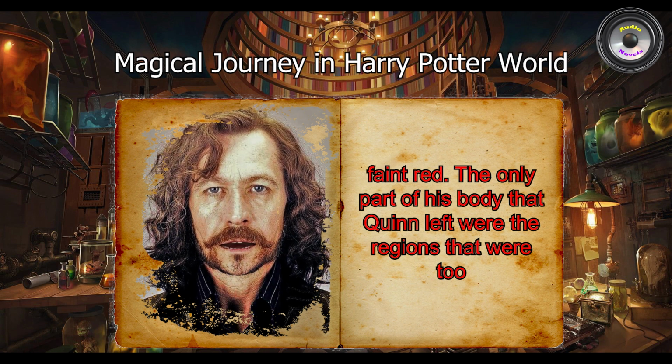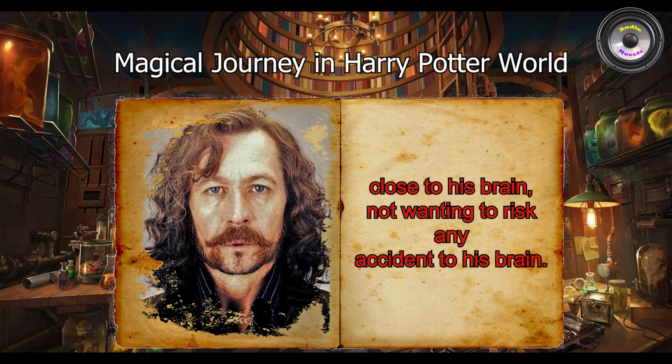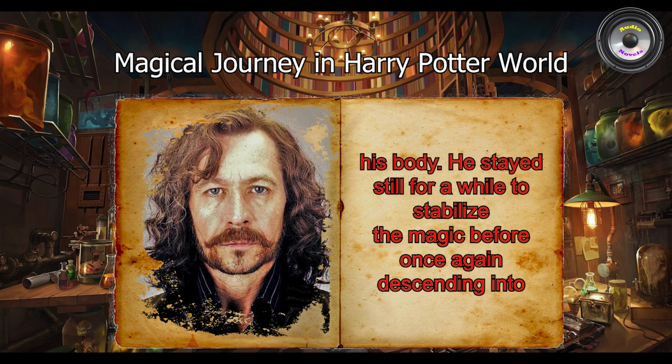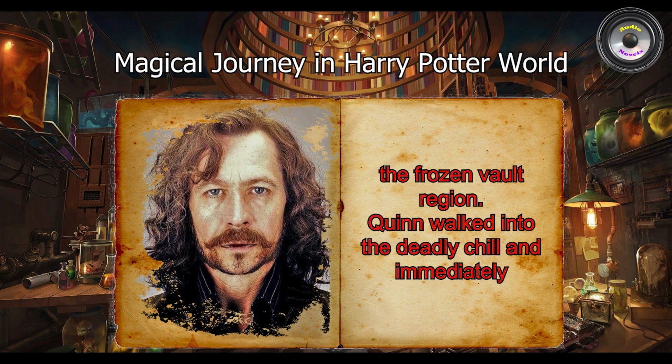The only part of his body that Quinn left were the regions that were too close to his brain, not wanting to risk any accident to his brain. "Yes, I did it. I am the best," celebrated Quinn as he felt blood magic activated throughout his body. He stayed still for a while to stabilize the magic before once again descending into the frozen vault region.